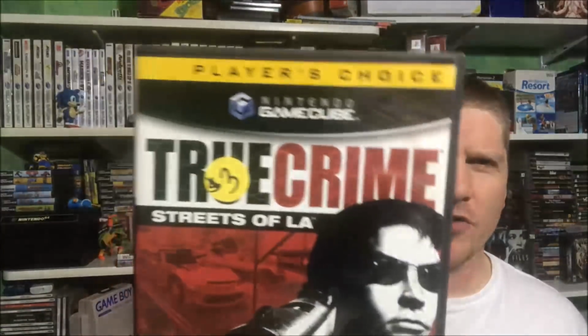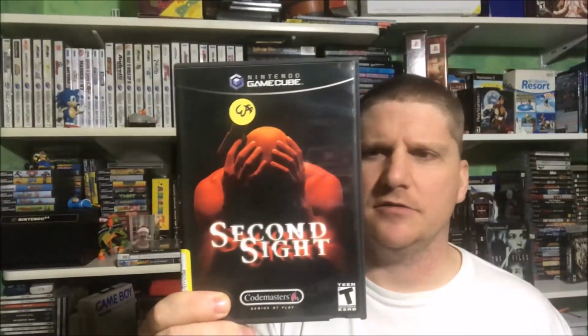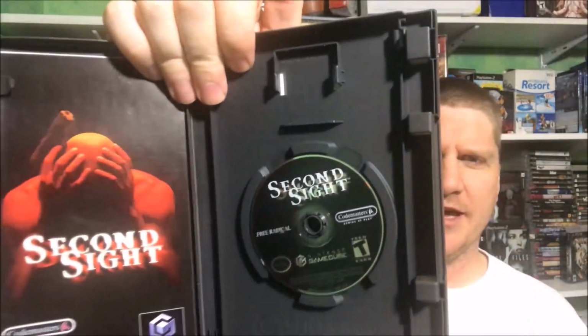Picked up True Crime Streets of L.A. In very nice condition. And then the last one there was Second Sight. Complete. Again, very nice condition on those.